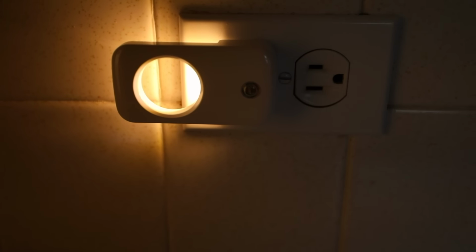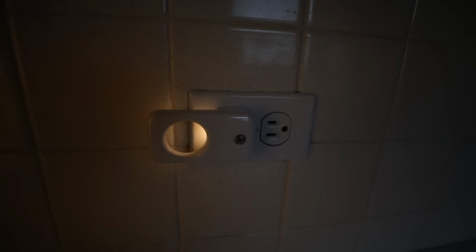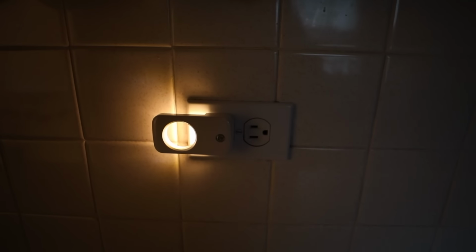So it's kind of motion activated, and that makes them a little bit different than the other night lights Dollar Tree carries. I don't think it's bad for $1.25. Usually just one night light at Dollar Tree already costs you $1.25.